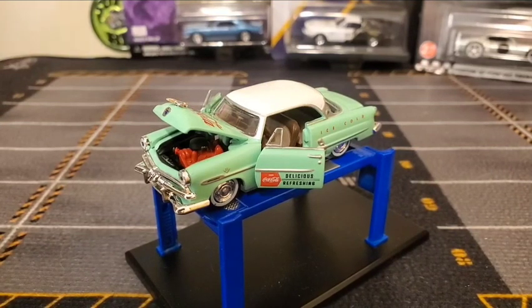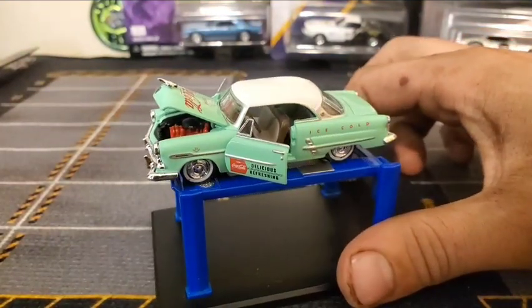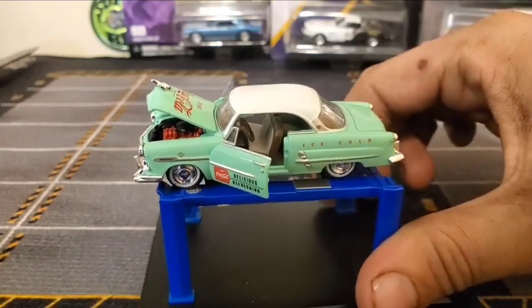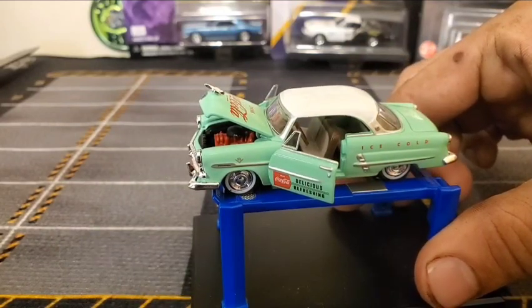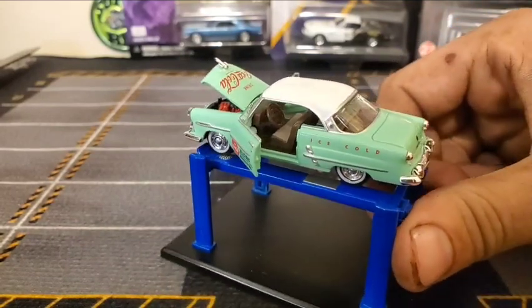Alright, so here is our 1953 Ford Crestline Victoria. Really cool car, very uncommon to see something with opening doors. Two-tone interior in there, if you can see that. That's pretty neat. Really cool looking car. You've got a nice little V8 badge and the Crestline lettering there on the front fender. I really like the opening doors.